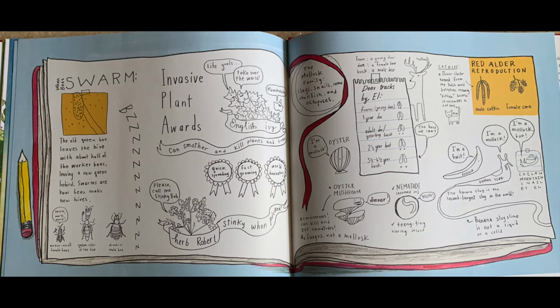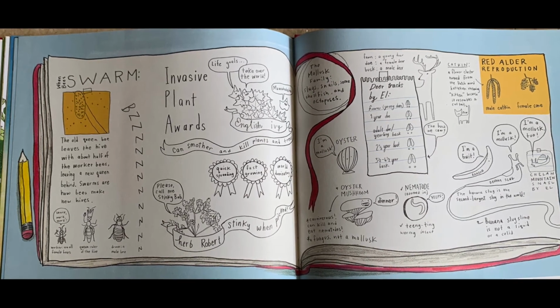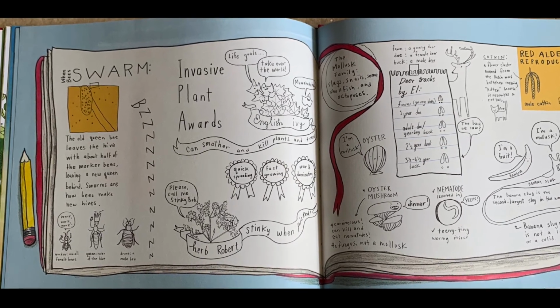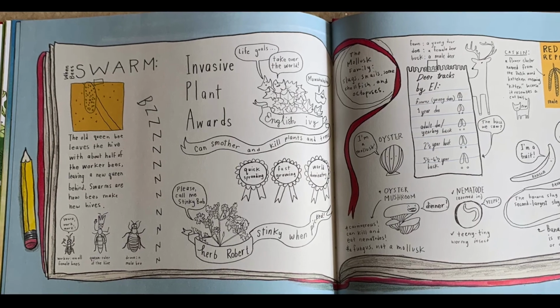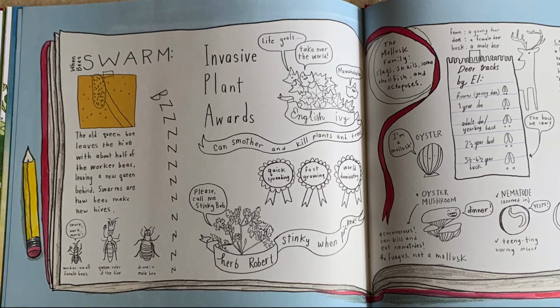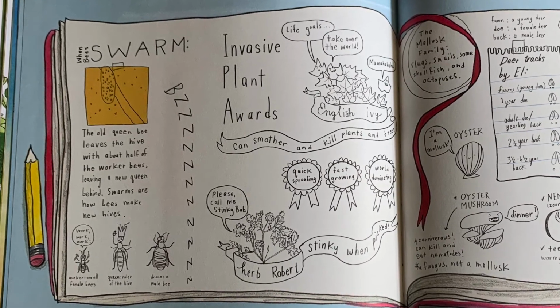When bees swarm, bzzz, the old queen bee leaves the hive with about half of the worker bees, leaving a new queen behind. Swarms are how bees make new hives. Workers are all female bees. Work, work, work. Queen, ruler of the hive.